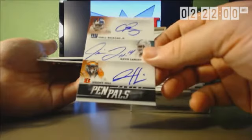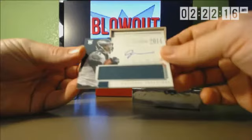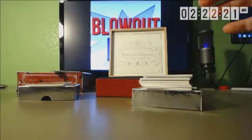And Jeremy Hill signed it both times again. That's the second one of those cards we've hit. Terrence West, 9/10. And Jordan Matthews, 2/25. And the card I set aside, look at this. 2/5, Jared Allen.